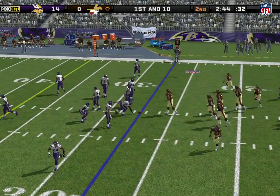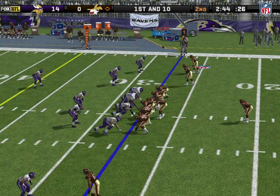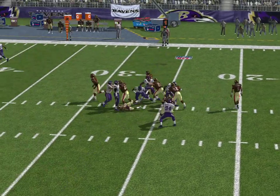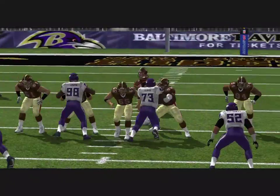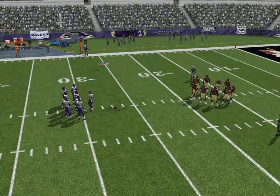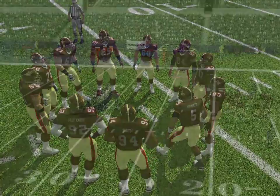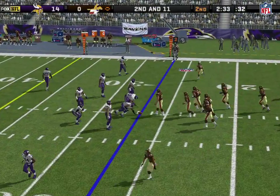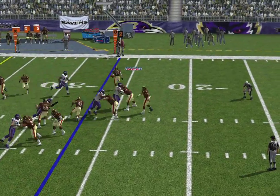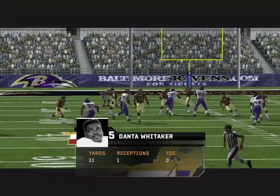Returns to the game after being shaken up earlier. Number 47, the lone setback. Hunter is there on the stop at the 27-yard line. Is there for the tackle at the 38-yard line.